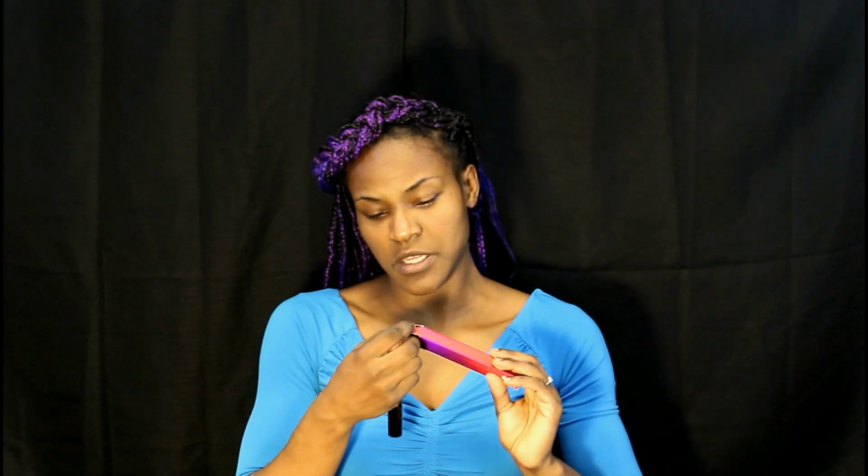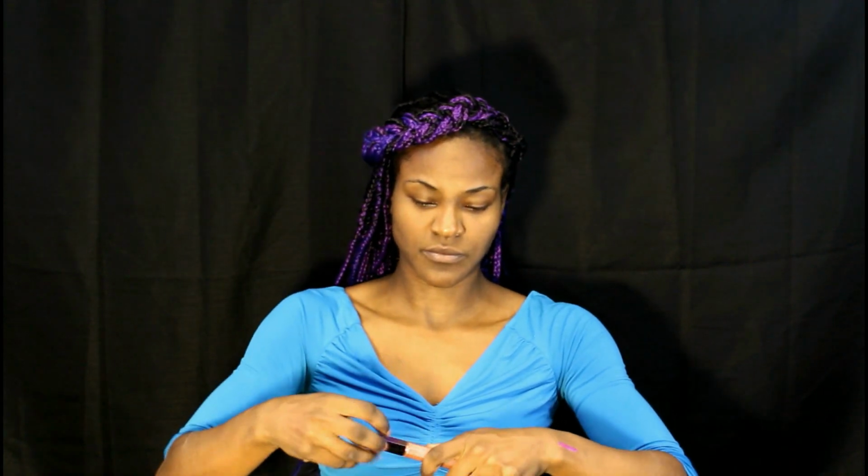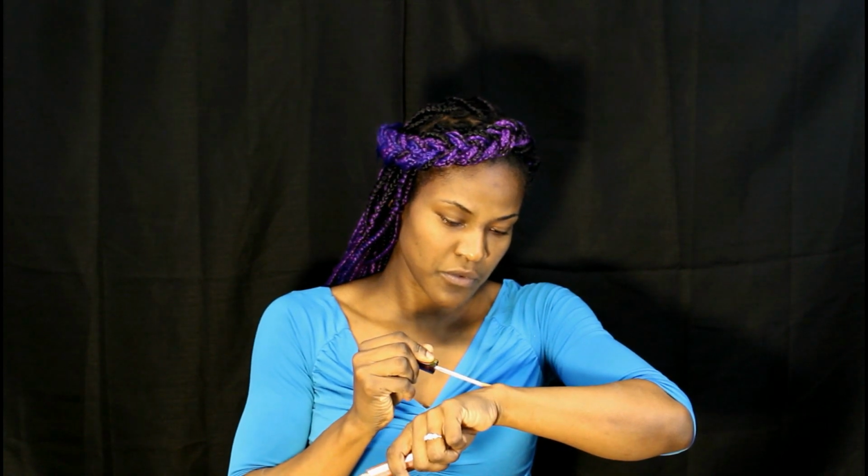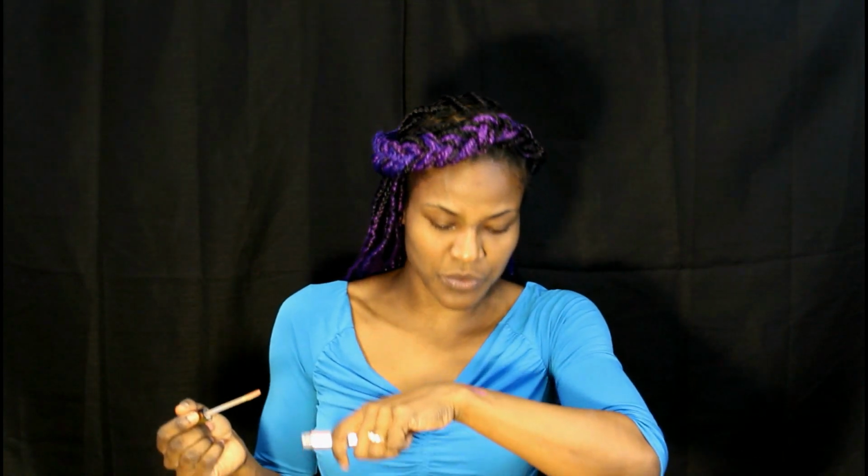So this one's Plutonic Relationship. It's more of a bubblegum bright pink. This one is called Space Suit. Put it right here. Ooh, this one's almost a nudie pink with little sparkles of darker pink inside.